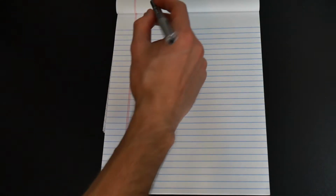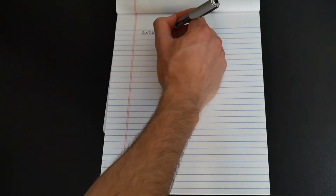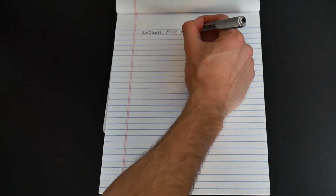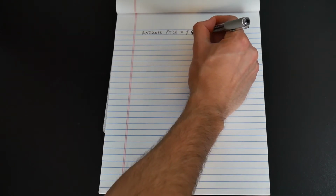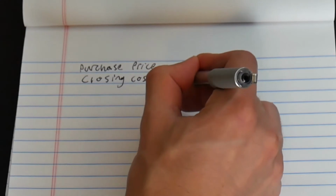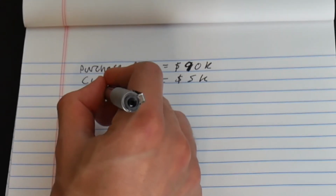So let's say the purchase price is $90,000. For reference, the purchase price on the property I bought in Indianapolis was actually $85,000, and it was totally livable. It's not as though it's like a gut rehab or anything like that. Oopsie, I meant to say $90,000. So then we'll say closing costs are $5,000. Could be more, could be less, but just trying to keep the numbers nice and easy to follow.